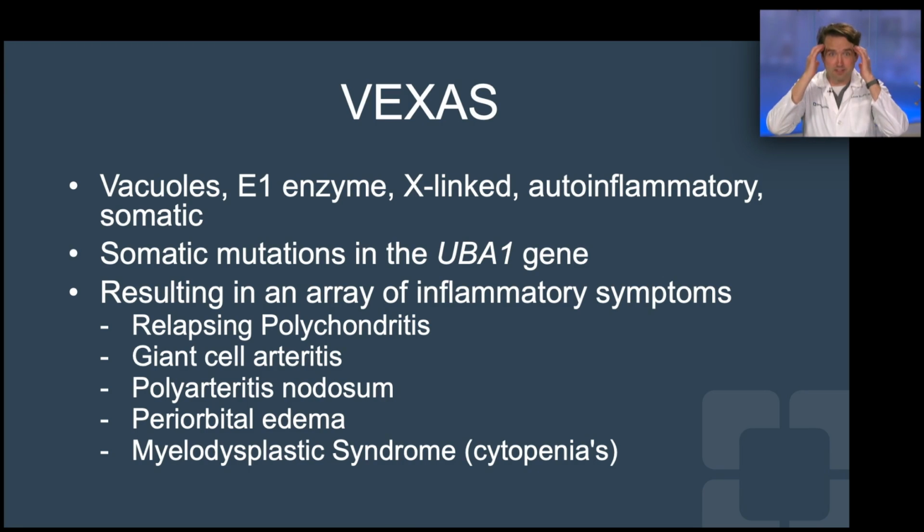They can look like giant cell arteritis. They can look like polyarteritis nodosum. They can have peri-orbital edema. They can have myelodysplastic syndrome-like disease, i.e. the cytopenias.